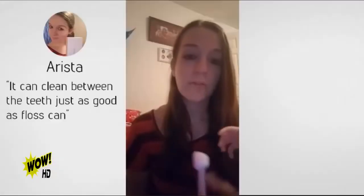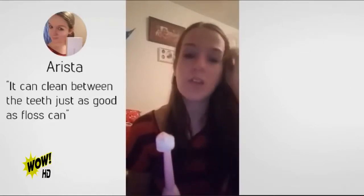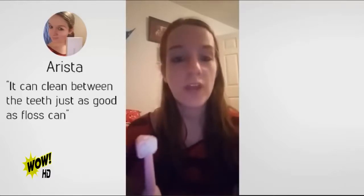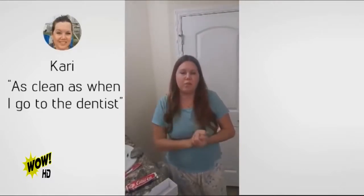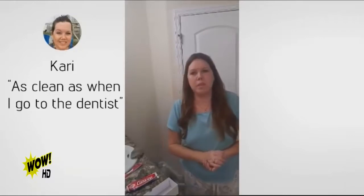The bristles are very, very soft compared to a lot of brushes that you buy in stores, and they don't hurt your gums, they don't hurt your teeth. And it really does make your teeth really, really clean. And I think it does a really good job, and it's easy to use.